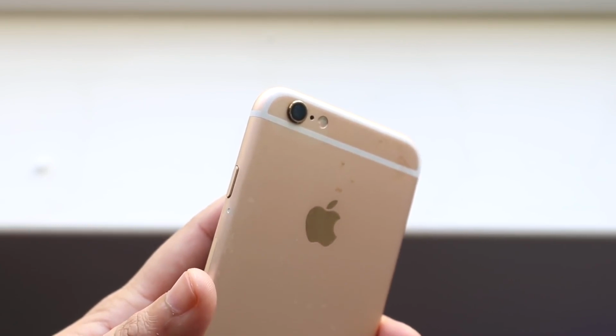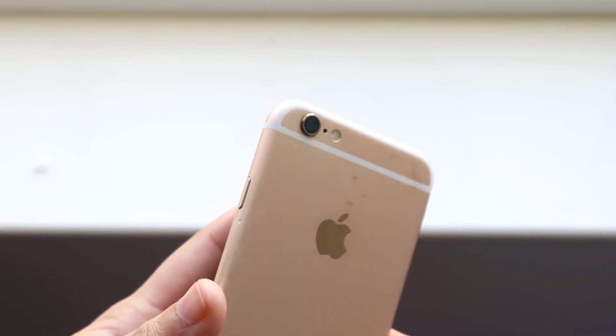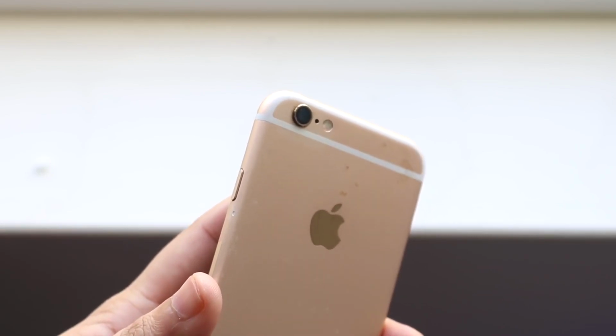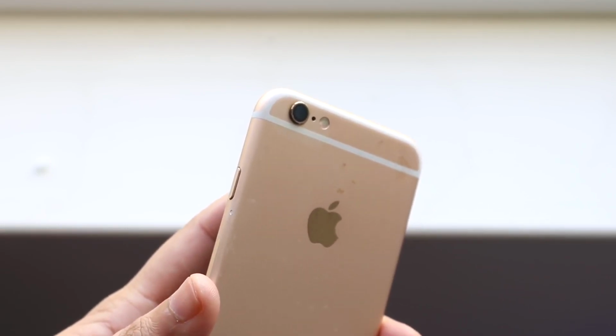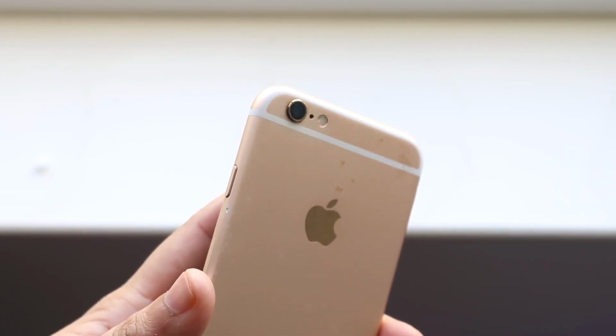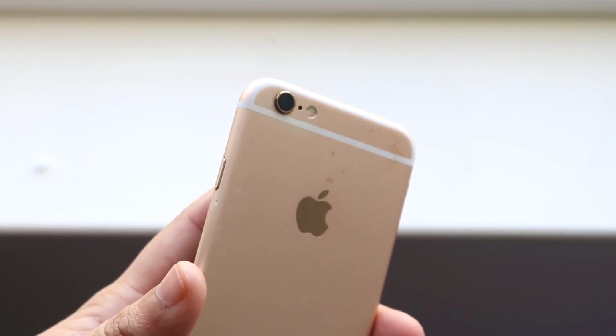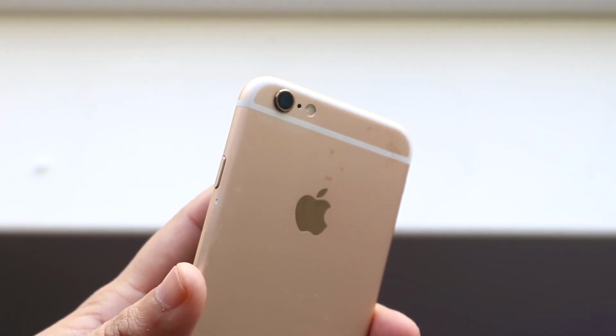No 4K at 60, no additional lenses, but for a 5-year-old device, I think it's okay, especially considering the fact the SE 2 also only has a single camera setup. You can do 4K at 60 on that, but still only a single camera setup. I think the iPhone 6s is still in pretty decent company, especially for being a 5-year-old device that you can pick up for less than $80 in a lot of places.